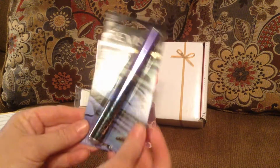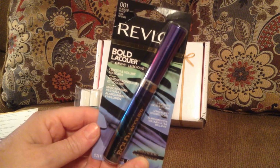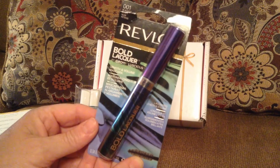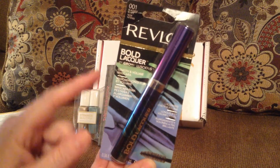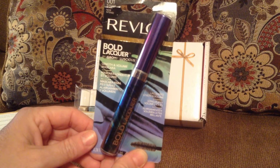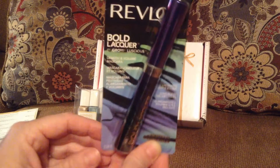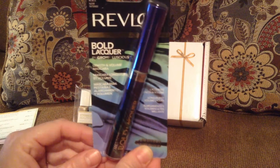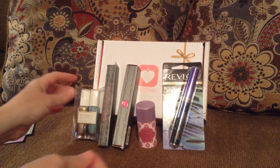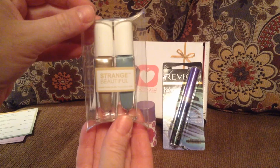I can never have enough black mascaras. I'm always looking to try, you know, the new mascaras that come out. This is in black. Black is black, which is usually what I look for. Length and volume mascara. And this runs around $7.99.